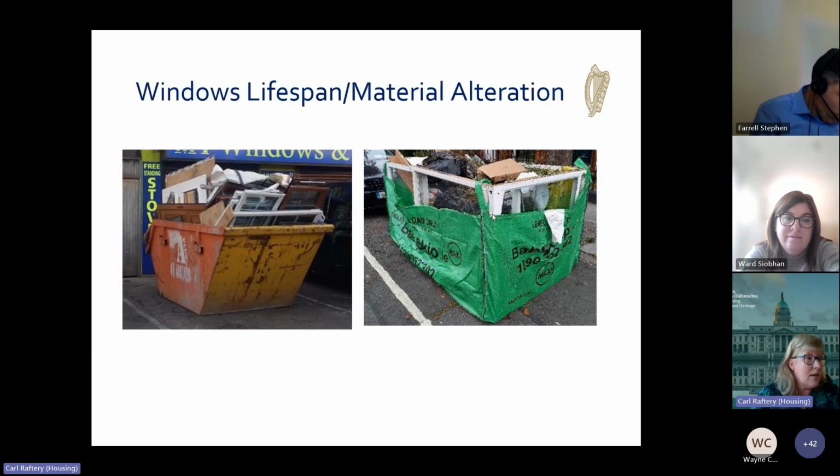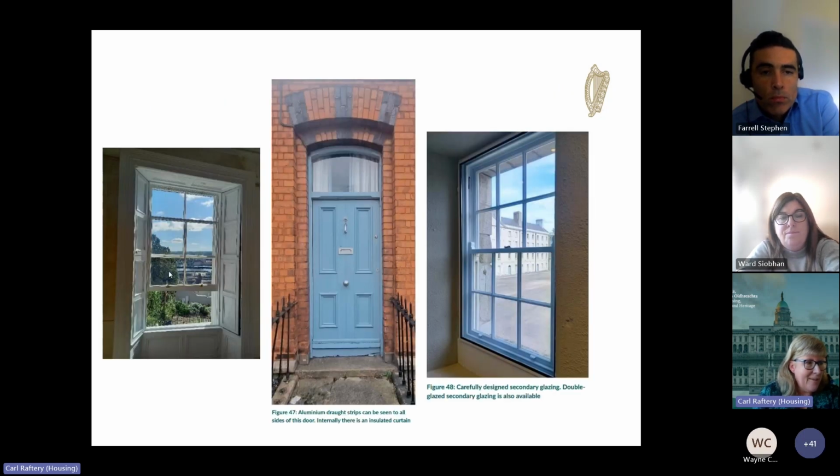So it's not only about energy upgrading, we're talking about keeping materials, embodied carbon, sustainability, repairability, all of these elements, circular economy. It's actually much better to use what we have and upgrade it appropriately. So it's great that secondary glazing is part of the pilot scheme, to ensure that these windows can be retained.